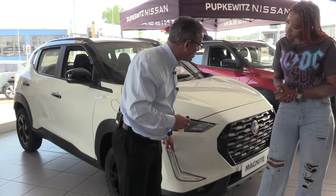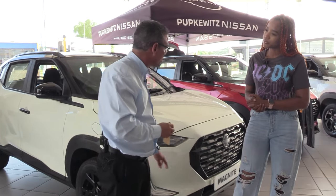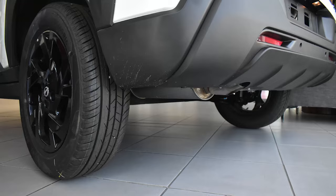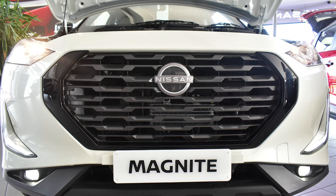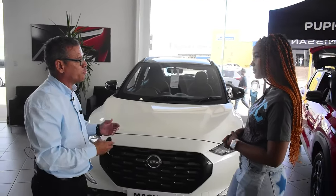All the Magnite Kuros come with the standard LED lights. These are the daylight running lights, which are automatically on when you switch on the car. You've got the LED fog lights on top here, and then you've got these beautiful lights, and it shows you the sexiness of this vehicle. It's a very outstanding vehicle on the road, especially because of this robust, big grille. It makes it stand out towards its competitors.